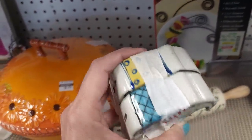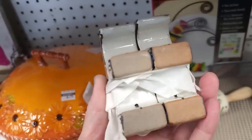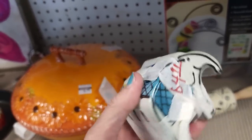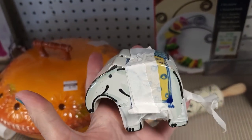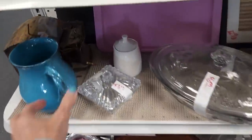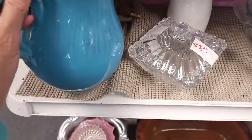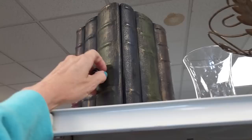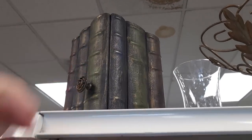Wow, those are heavy. Elephant salt and peppers for $5. These are heavy pottery. Look at the clay bottom. They're not marked, but they're pretty fantastic. I'm going to grab those. And let's see if there's anything else on this end cap. Pretty picture. It's like a home goods kind of a picture. I did see one more thing up here I wanted to look at. Oh, it holds cassettes. That's cool.